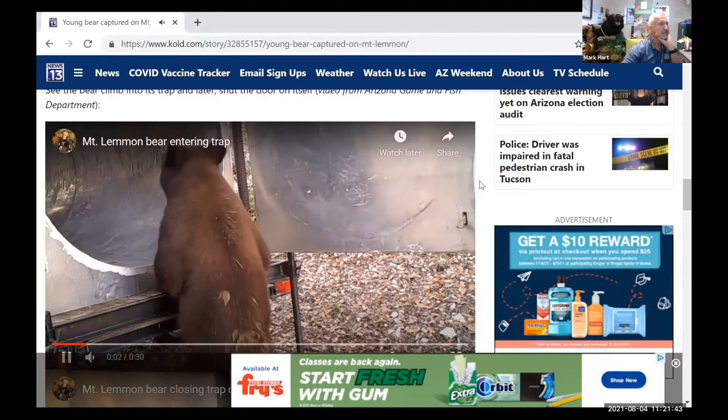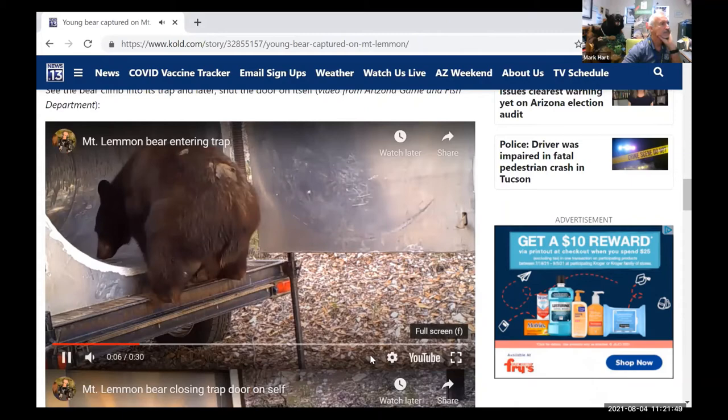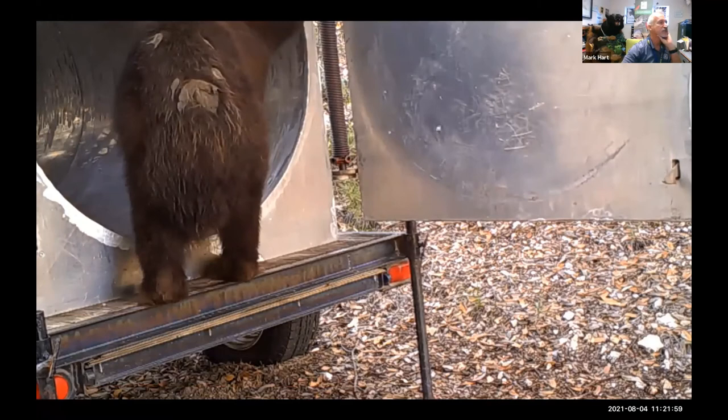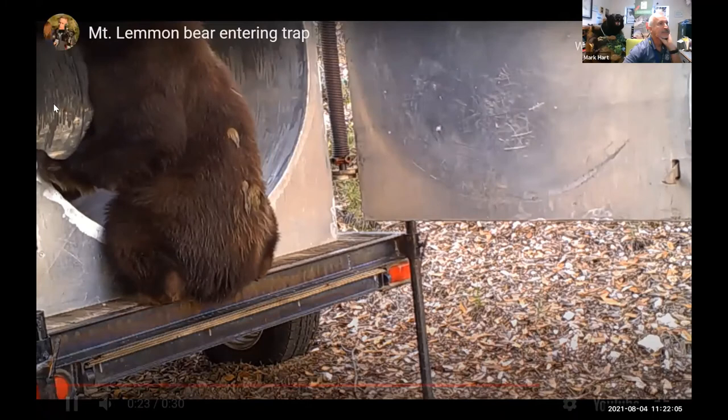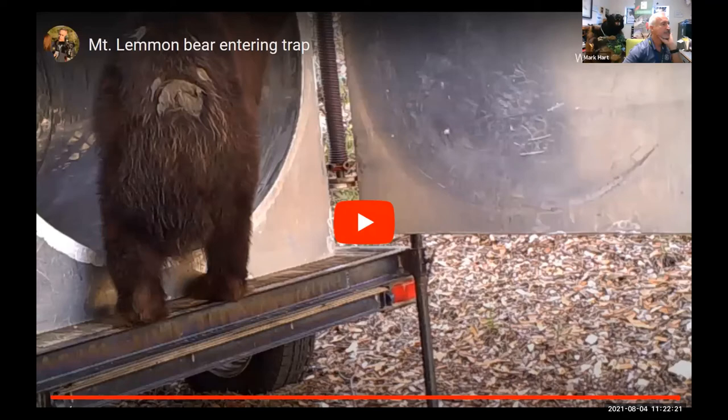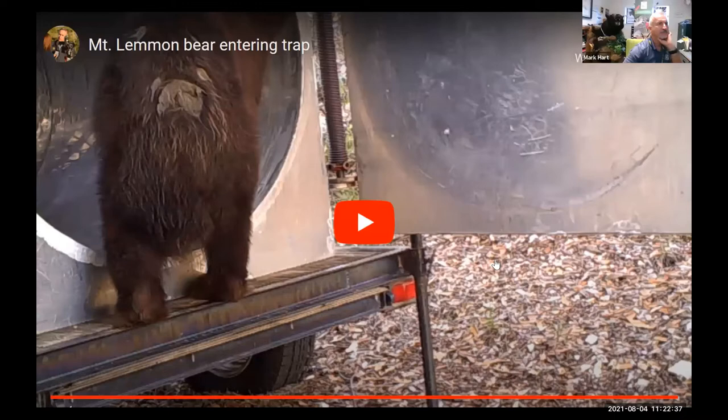Let me maximize this if I can. Climbing into our bear trap. The bear trap in toward the front here has a bucket which we load with food, and it's loaded with a spring. So when the bear touches the bucket, the door closes on him. So he's investigating this. We put a trail camera on this trap. Fumbling around a little bit. Let me see if I can show you the end game on this.